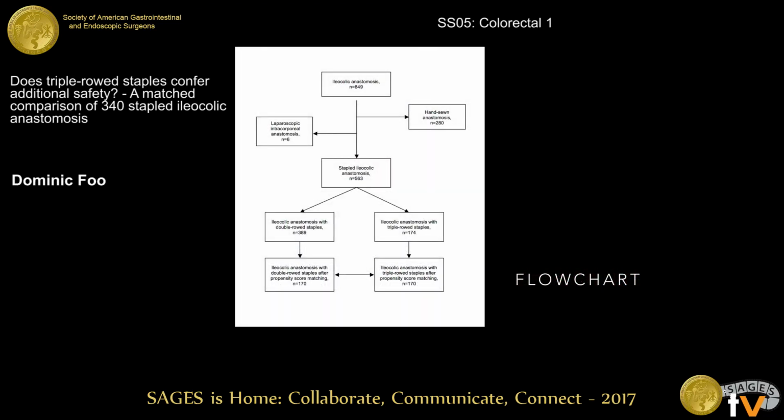Altogether, we had about 860 patients with ileocolic anastomosis. After exclusion of those with hand-sewn anastomosis and laparoscopic intracorporeal anastomosis, we had about 560-odd patients with stapled functional end-to-end ileocolic anastomosis. About 300 patients were performed with the double-row staplers, and 174 with the triple-row staplers. After propensity score matching, there were 170 cases chosen from each arm for comparison.